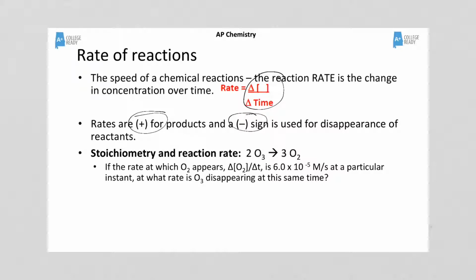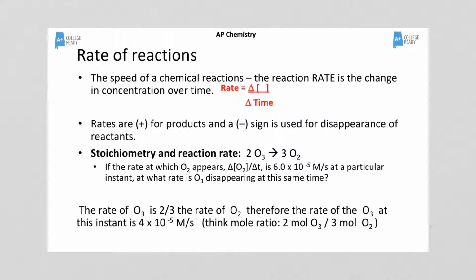So again, we're going to relate these to each other based on their mole ratios. Notice ozone is 2/3 the rate of oxygen, and the way I got that was I just set up a mole ratio. I started with the rate of oxygen appearing, which is given in the problem. Since I started with oxygen, my mole ratio would have oxygen on the bottom. I'm solving for ozone, so it's 6.0 times 10 to the negative fifth times 2 divided by 3, and that's how I got the answer.